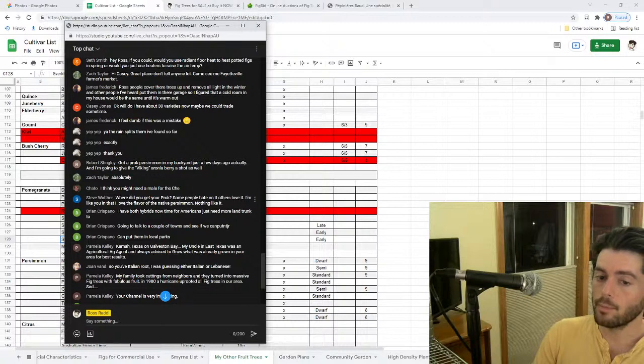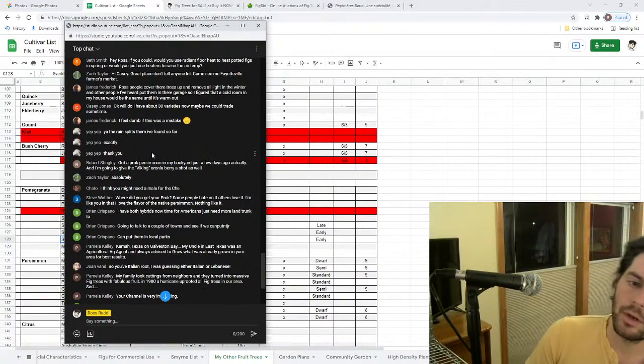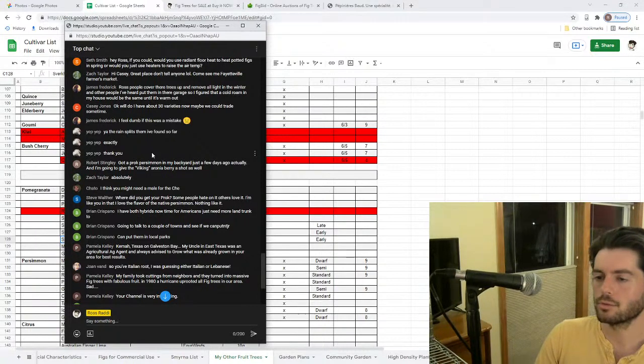You can have it wake up in March. Keep it in a cold place so it barely puts out any growth. By the time May comes around, your average last frost is gone. You can get away with that. But you don't want to have them wake up like 2 months or 3 months or 4 months before your average last frost. That's actual disaster.